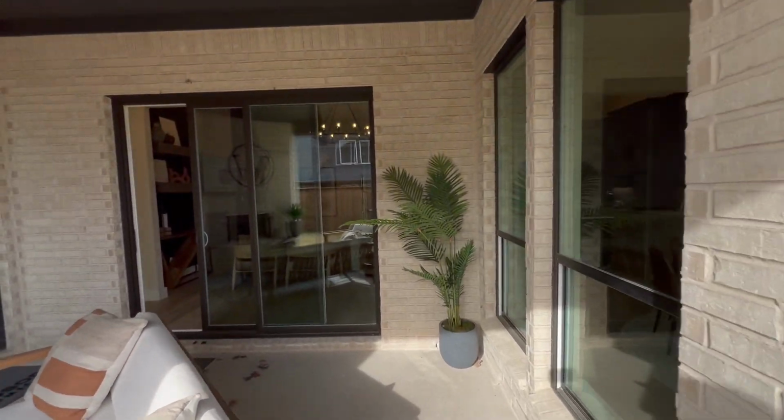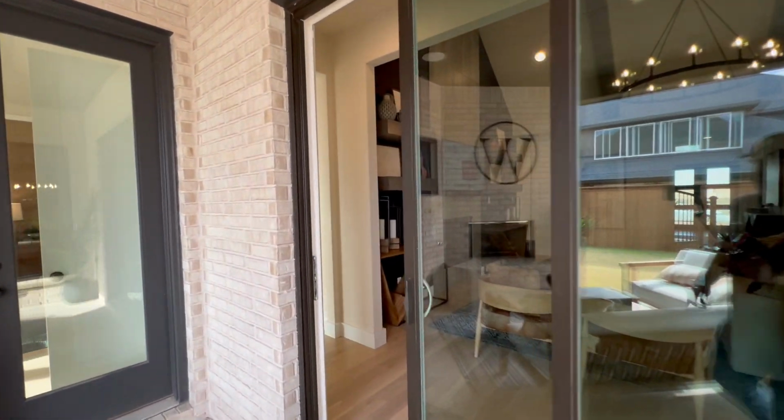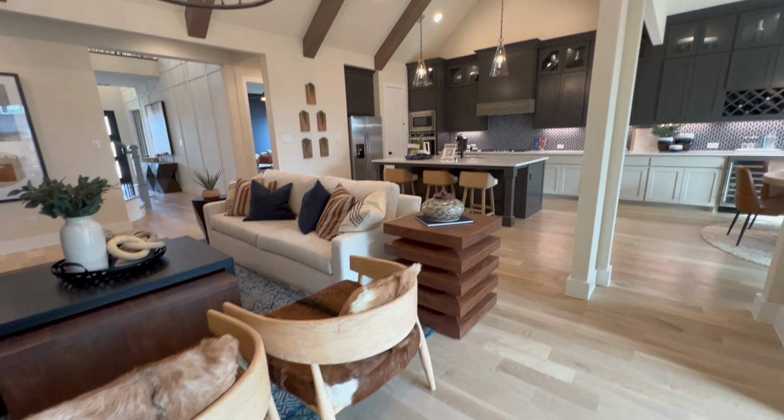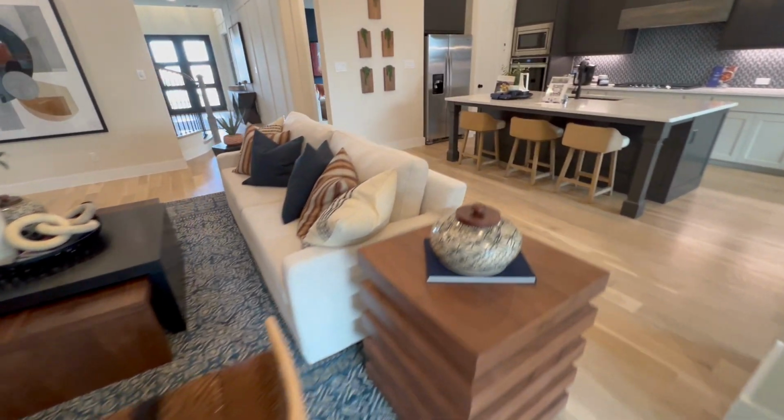And as we head back through the house, once again to this stunning great room, family life area, I have to call out again how much I love the furniture. I'd love to know your thoughts on how they staged this home.